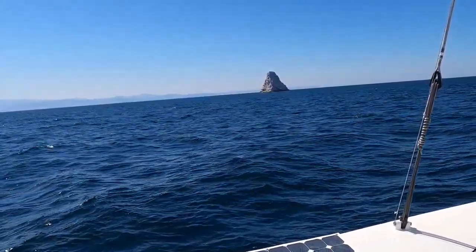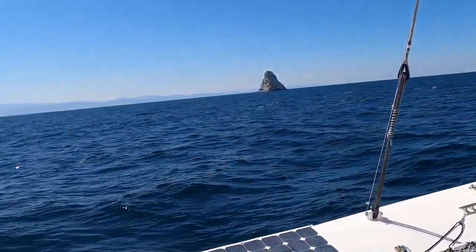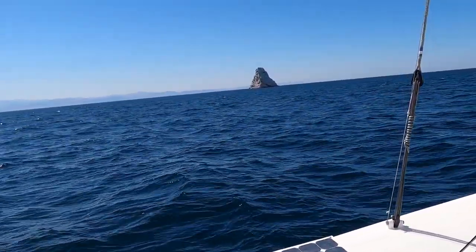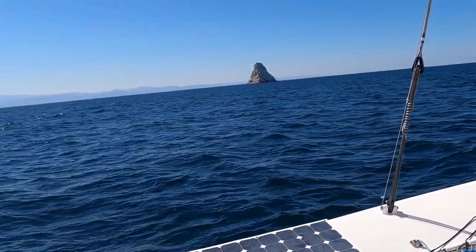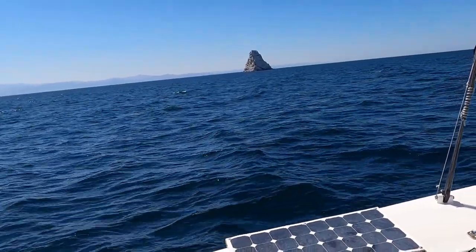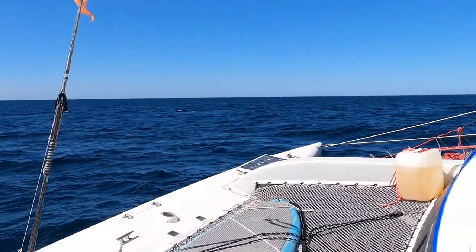Certainly lived up to its name. It looked like a fully rigged main and jib sloop for the last couple hours as we sailed close to it. You come up here and find out it's this amazing 160 plus foot tall pinnacle. Way offshore though, like what is that, half a mile?